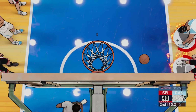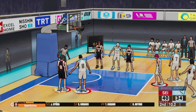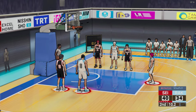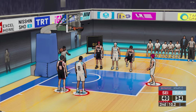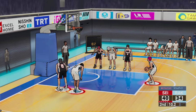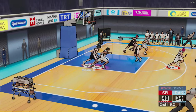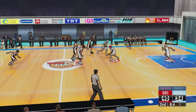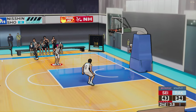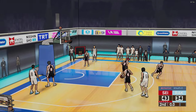And he makes the first. So he makes one of two as the second one misses. To the left wing. Sinks the three-pointer. He's got 14. 1 second left. That one doesn't drop.